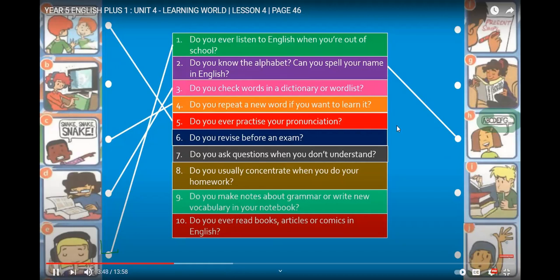Number six, do you revise before an exam? Okay, do you revise before an exam? Revise maksud dia ulang kaji. Mana gambar dia? I. Mana I? Okay, this one. This one eh? Yeah. Okay. Macam ulang kaji. Banyak buku depan dia tu. Which picture shall this go to? It's I. Yes, you can see correct. The boy is doing a lot of revision by referring to many books. Number seven, do you ask questions when you don't understand? Yeah, which one? Seven. Do you ask questions when you don't understand?